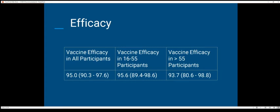So it is effective. And I know you hear in the news like it was 90% first, and now it's 95. Like, what's going on? It was just because we didn't have all the data at the time. We were just releasing it as we learned.